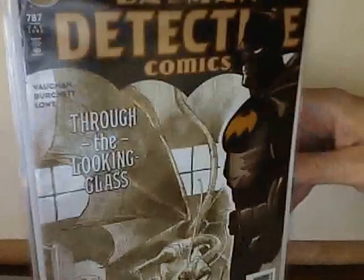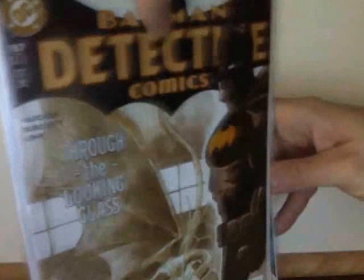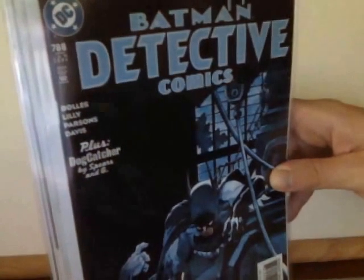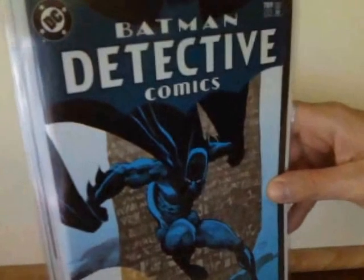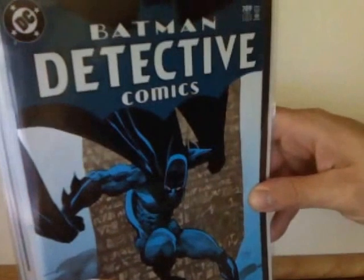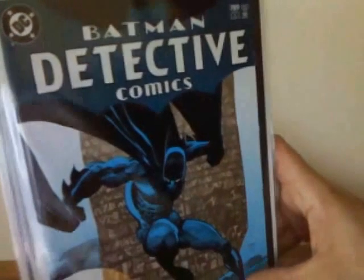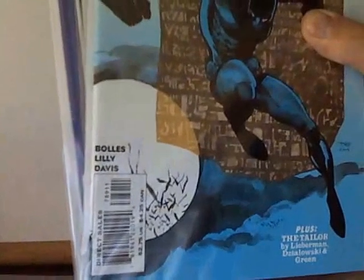This one's got the Mad Hatter in it. It says Through the Looking Glass on it. 788. These are really thick issues. I actually needed the Silver Age bags to put these issues in them. And they have like a second little story in there. See where it says like plus the tailor? In the bottom right hand corner.